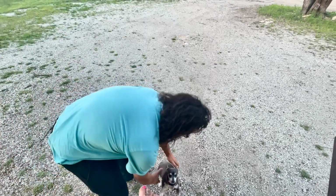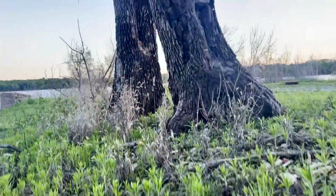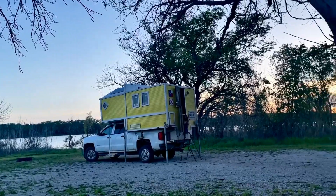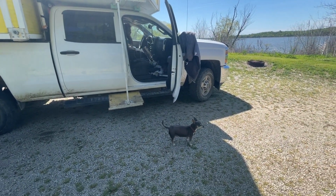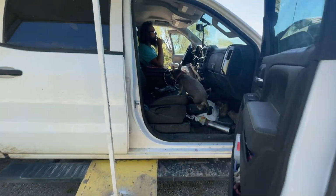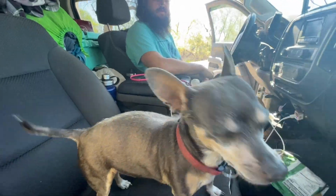Okay, Dixie, you can come inside. Oh, Howdy's so scary. Is it time to go? Come on, get in your spot. It's time to go, pack up. That's not your spot, that's my spot.